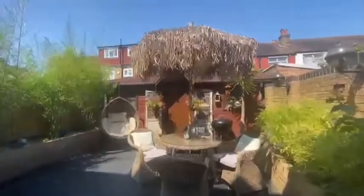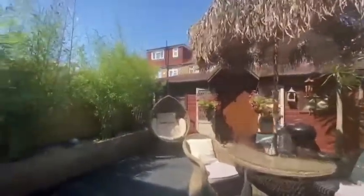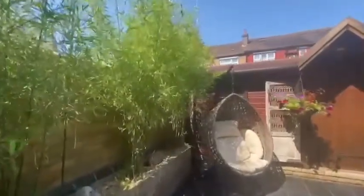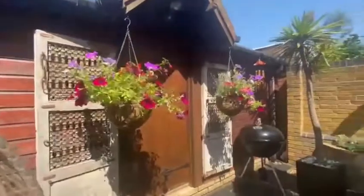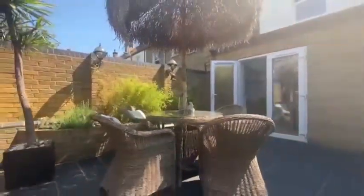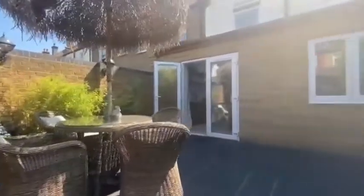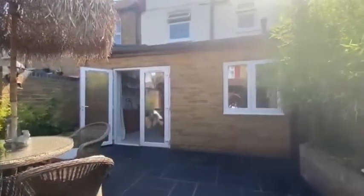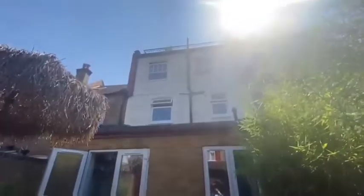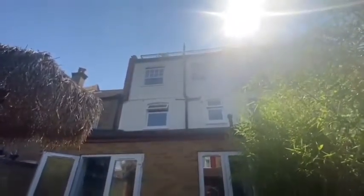As you walk back past the dining space and through the French door, we enter this beautifully picturesque garden, just immaculately presented. Look at this cool seat. As you can see, loads of space for a nice table and chairs. And you can see the extension at the back and the full impressive height of the house itself.